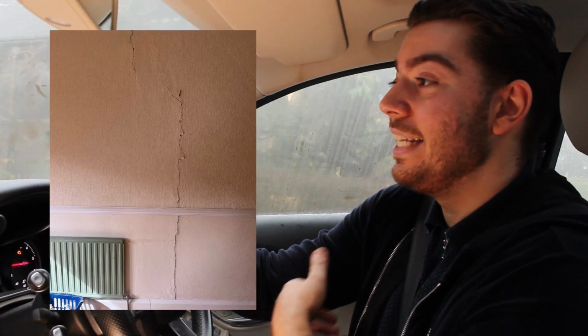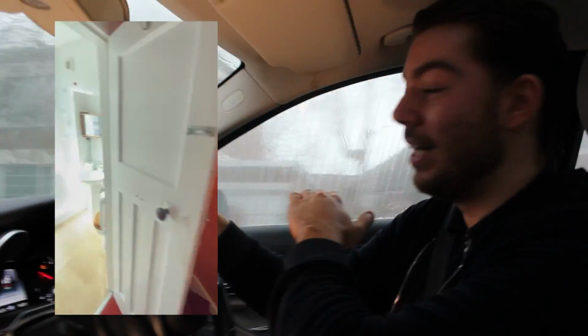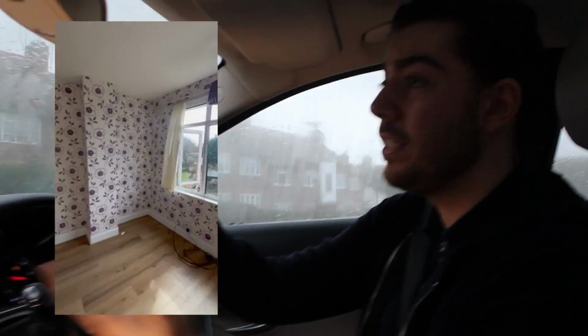We want properties that need as much work to it, if not, knock down the whole thing and redo it again. So this property, you'll need to dig underground, put new foundations into the property, and from there, put everything back together, and the house will almost level out itself. Everything will go back into one level piece. But overall, looking at the condition of the property, it's not the worst.